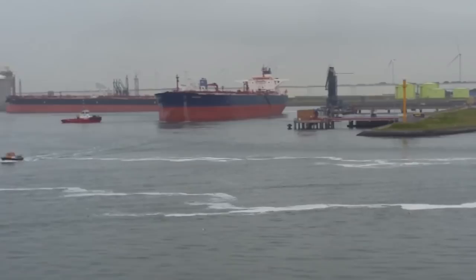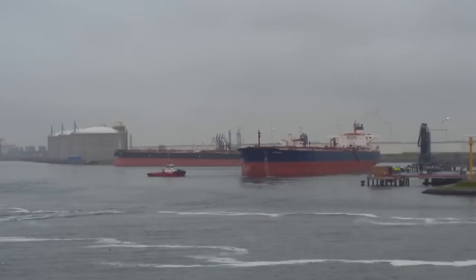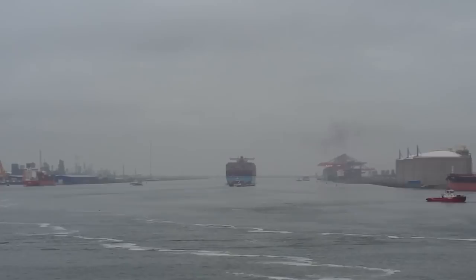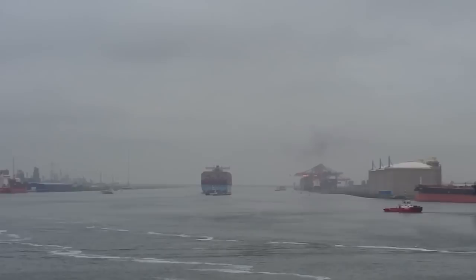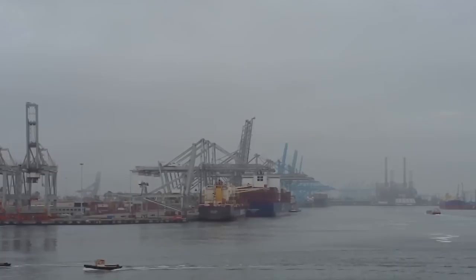You can see all the birds out there. After the ships come by, the prop stirs up a lot of stuff that they're looking to eat, I guess. So there we go, we're looking at the stern of the Eleanor Maersk as she's going in, and that's where we just left. Yeah, you can see all the birds out there. This huge terminal. This is Rotterdam, Holland.